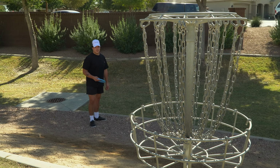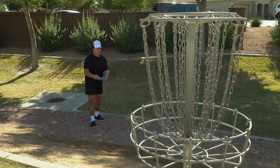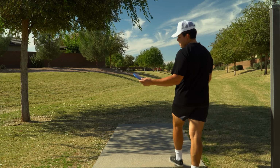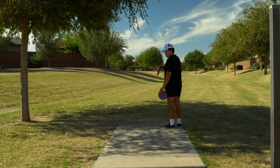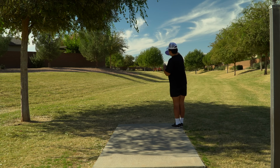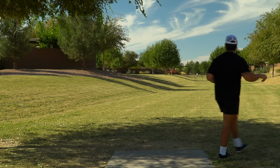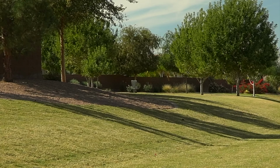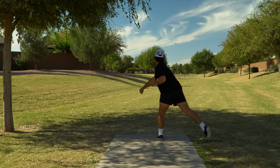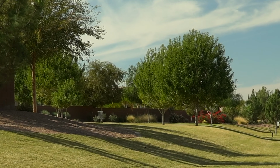I'm a big advocate for OB having to be more than half a foot away from the basket, so. The FD1's a very good flex disc. The stability of these things I just think works so well, you can hit them, they're gonna turn and push, but they got that reliable fade at the end. Oh, I love that. Oh, that's trying to get a little more height here. Yeah. Oh my gosh. Oof.